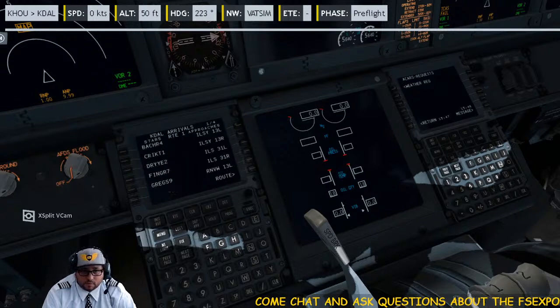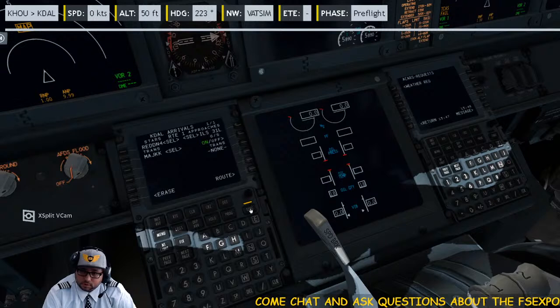Into Dallas Love Field. We're expecting runway 31 left. So ILS 31 left via the Reading for arrival, and Magic transition. Execute. Route, that's good. Let's go to the legs page, make sure no discontinuities. And everything looks good.